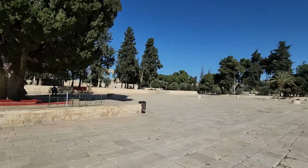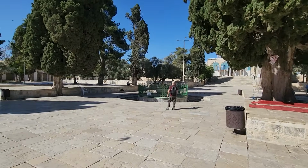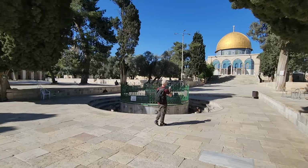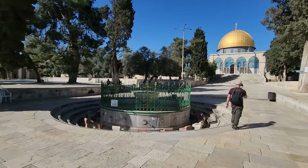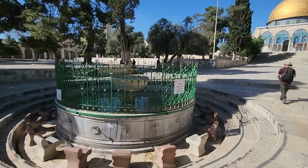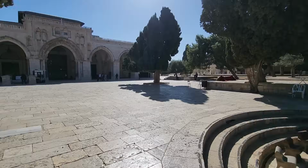Let's climb up. But before, on the way, what you can see in front of you is a kind of mikveh, a Muslim ritual bath. Before people enter to pray, they must purify at least their legs and their hands, and that's where they are doing it right now, right here. And let me take a picture of Al-Aqsa.